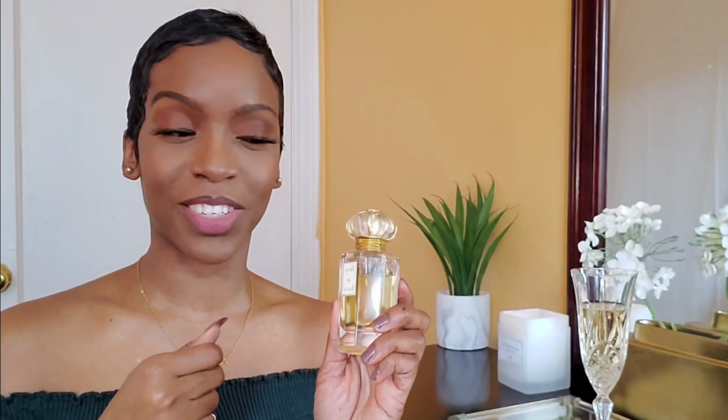Coming up next is a beautiful fragrance coming out of the house of Oscar de la Renta, and it is Live in Love. I was about to say Live in Color. Anyway, guys, when I first was introduced to this scent, I was not having it. I didn't always get along with this fragrance. As a matter of fact, someone gifted this fragrance to my sister, and my sister was not having it. She was like, no. She was trying to give it to me, and I was like, no.